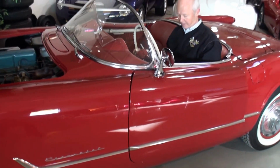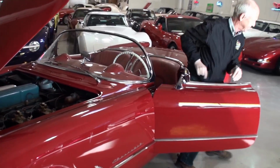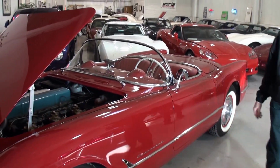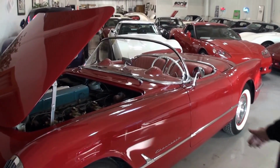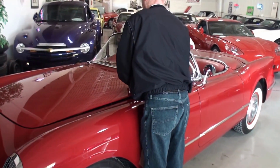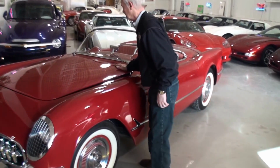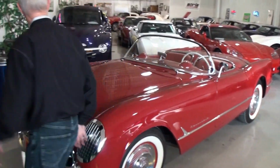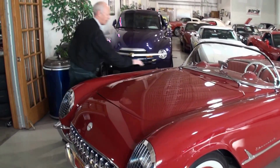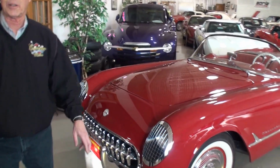Come on out. Then we'll shut the hood for a second and have you stand right next to it. There we go. Give that hood a final shut so we look all polished there. There we go. You've got to get both sides. That's how a true Corvette person closes a hood. All right, stay right next to it.